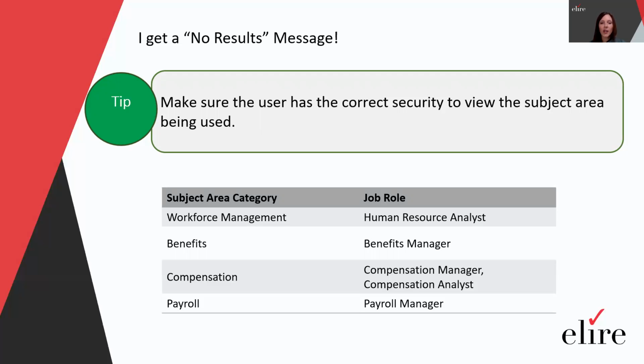That same document on the next tab is a security tab. That tab will tell you the different job roles or duty roles that the user must have to see data in the subject area. So it's a really helpful document. If you get a no results message, and there should be data, it will be a starting point. Maybe the user doesn't have the right security. So if an employee is trying to access Workforce Management Worker Assignment Real Time, and they don't have the Human Resource Analyst role or other human resource roles or duties, that's probably why they're not seeing data.